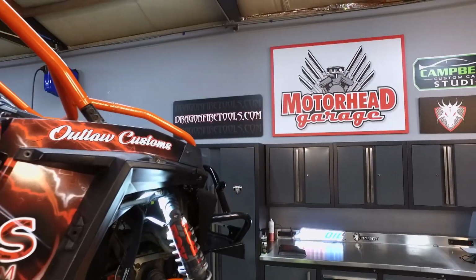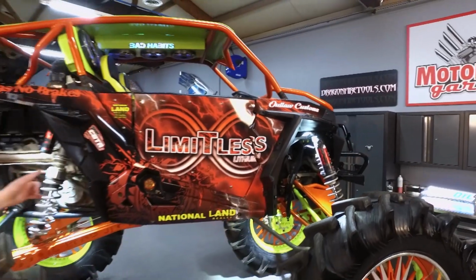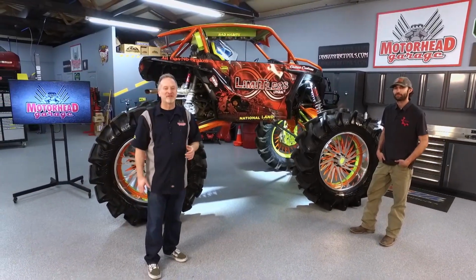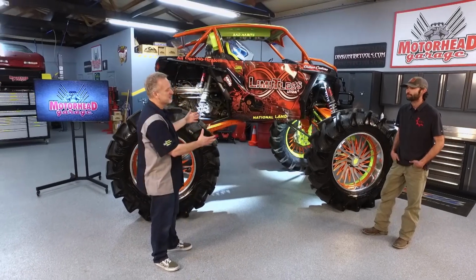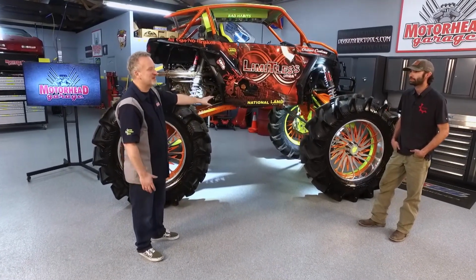This is Motorhead Garage, presented by DragonfireTools.com, and this is a Polaris RZR, your run-of-the-mill Polaris RZR that is sitting 4 feet off the ground on 56-inch tractor tires. This thing is unbelievable. It's from our friends at Performance Fabrication. And Jeremy, you guys brought this in. And really, this just shows off some of the things you can do. We'll get to the details on this vehicle later.